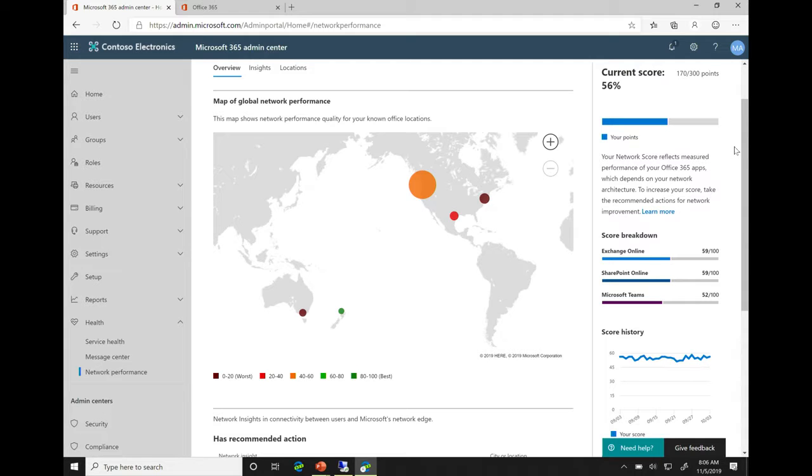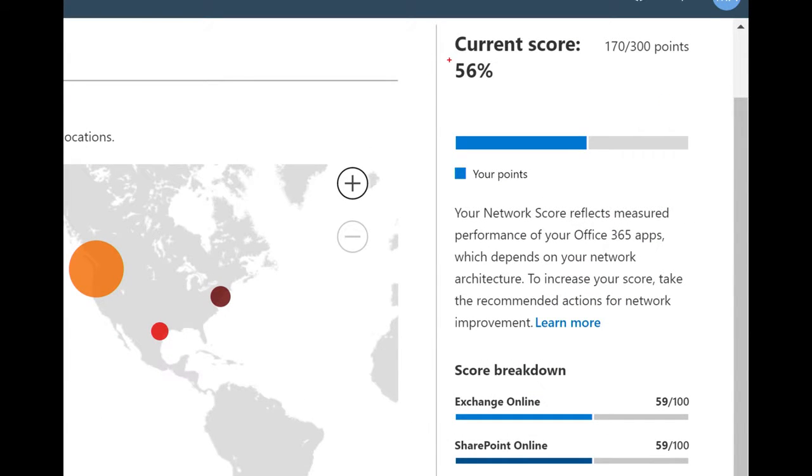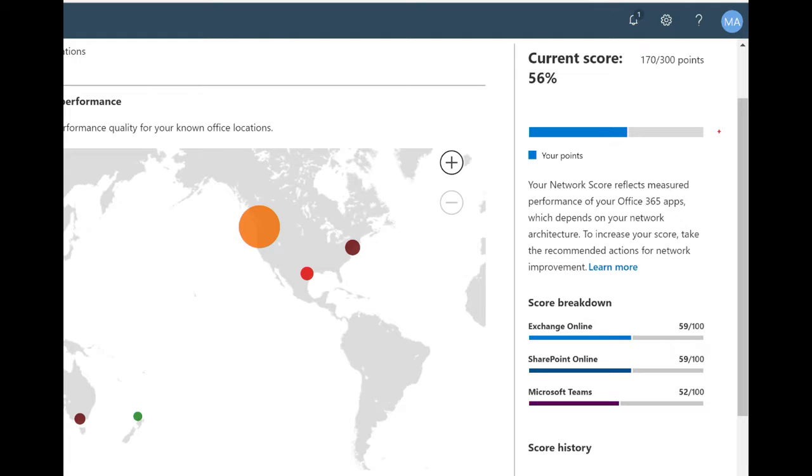If I could get your attention to the extreme right of the screen, this is where we have what we call the scoring panel. At the top of the screen, we have a new score called the M365 Network Performance Score. This score reflects the quality of your organization's connectivity to Microsoft. This is measured across SharePoint Online, Exchange Online, and Teams. We roll up this performance across 3 workloads, calculate the score at each of your locations, and then finally roll it up into a tenant-wide score.